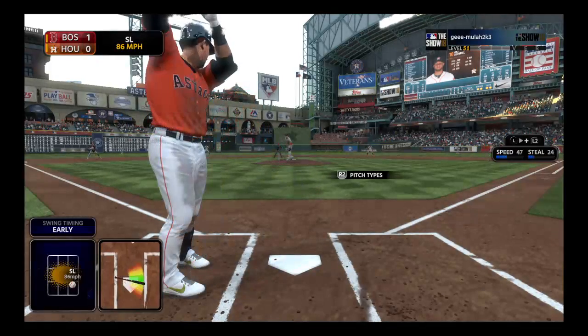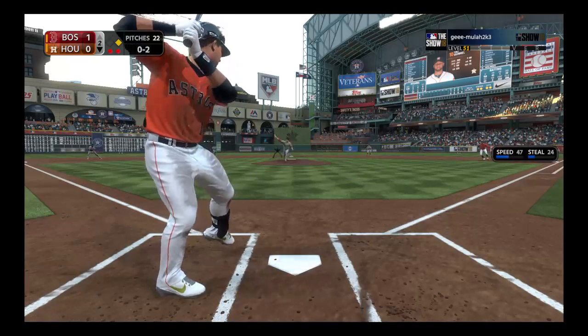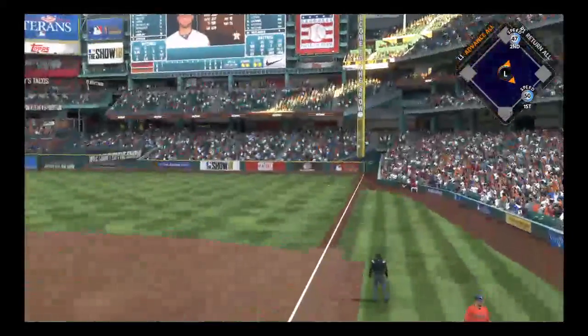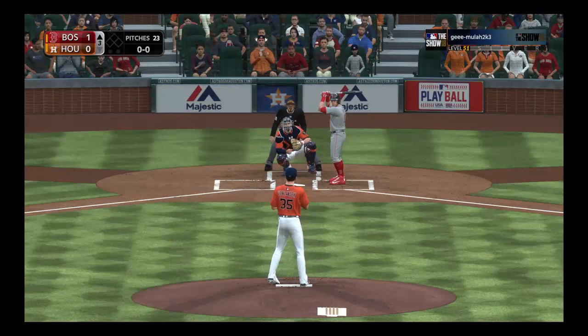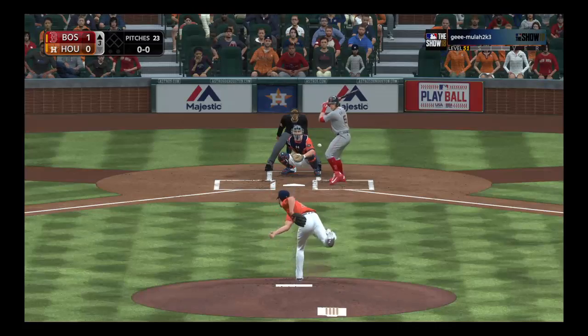Swinging strike, and now it's 0-2. 0-2, here it comes. Hit in the air down the right field line. Back on the run. Into the corner. He makes the catch to end the inning. Next up for the Red Sox, Ian Kinsler, and he'll start out their half of the third. Top of the order to follow.